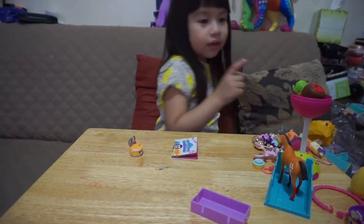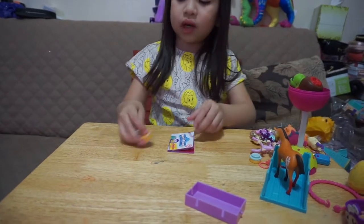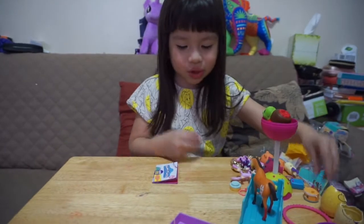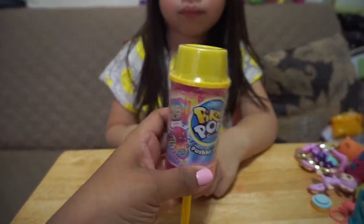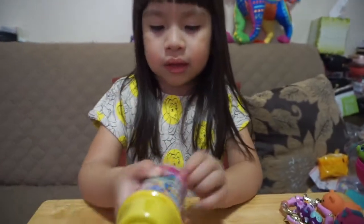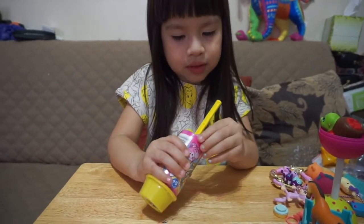One more thing, and we can open the toilet. We're gonna open the toilet. This one's gonna be crazy. It's part of the new Pixie Pops that you push them up, it stays confetti, and something comes out. So Valentina's gonna make a confetti mess. Party, can you open it? Do you need help?